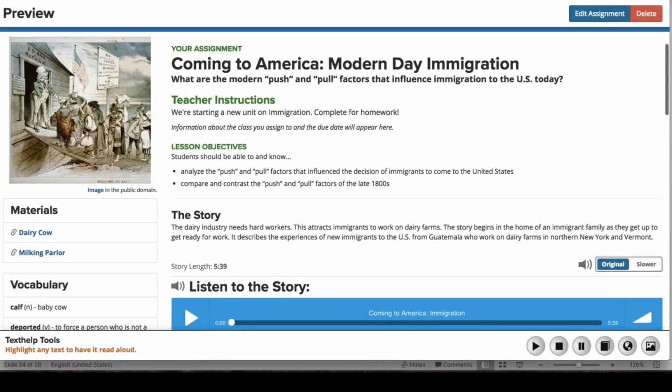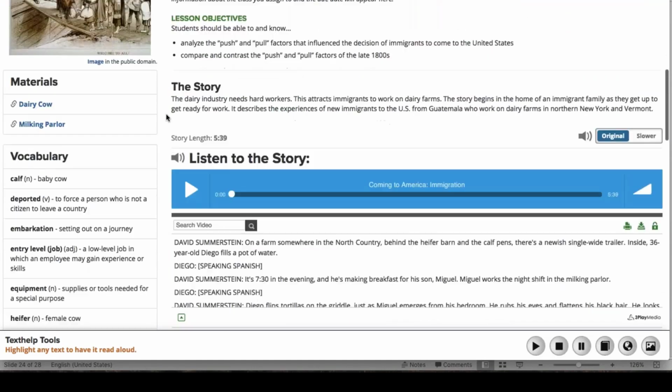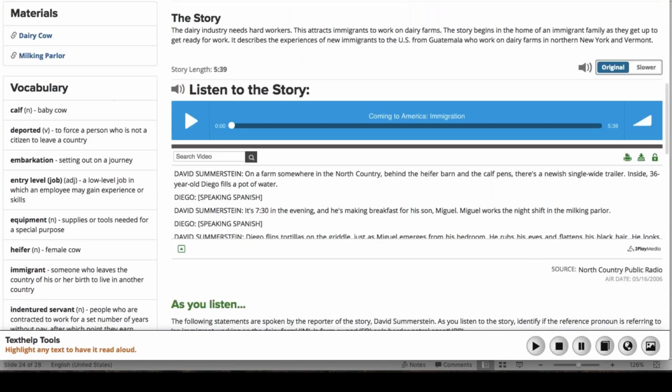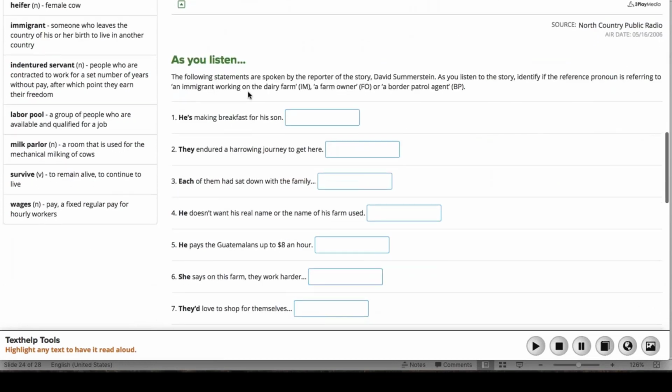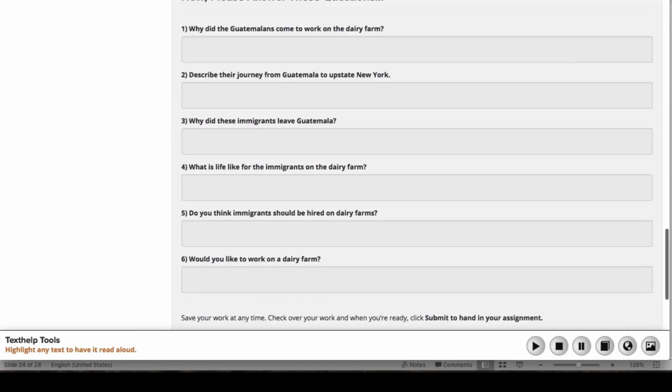So I just want to show you the preview of what a written assignment for a lesson looks like. Down below, you'll see the teacher instructions. You'll see the lesson objectives that we chose, and the additional materials will be here with the vocab underneath. The audio and the transcript will still be here. And then these are the listening organizers we chose. And then here are the written questions.